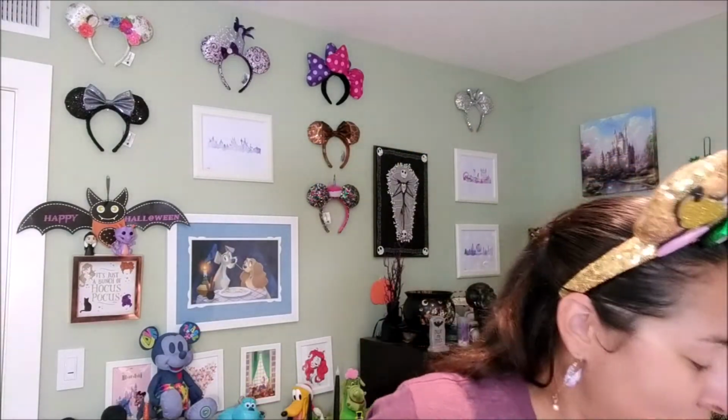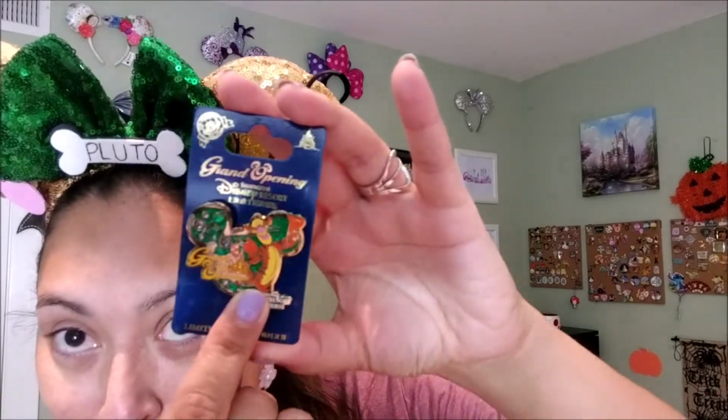with this cute washi tape around. Super sweet. Let's go ahead and open this up. So this was the pin, and it is one of the Shanghai pins from Character Warehouse, and I didn't see this one when I went, so they must have just already sold out of this. So this is great. So it's another grand opening pin. It says Shanghai Disney Resort, and it has the castle and then Tigger. And it's a limited release pin from the grand opening.